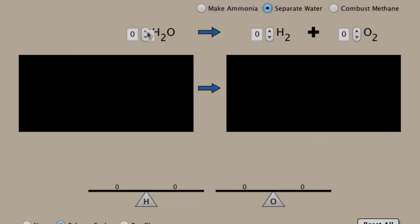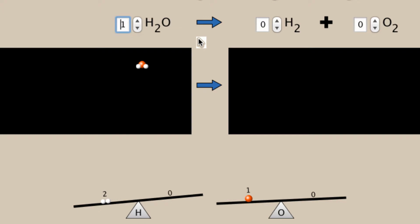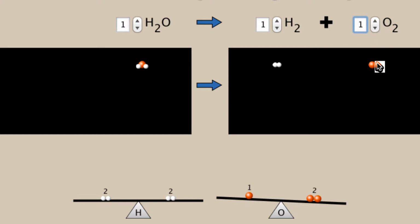I want to make 1 water molecule, right? I'm going to need 2 hydrogens for that, so I'll put 2 hydrogens over here. And I'm going to need 1 oxygen because there's 1 oxygen. The only problem is oxygen comes as a doublet, comes as a pair. So if you look down here at the scales, I'm heavy on the oxygen. It's not all balanced out. So how do I solve that?